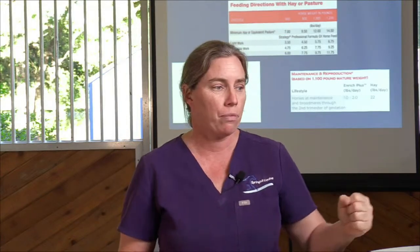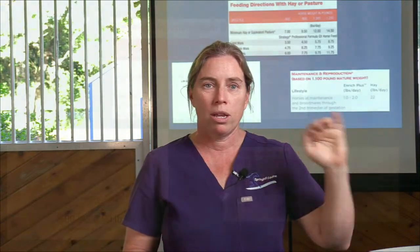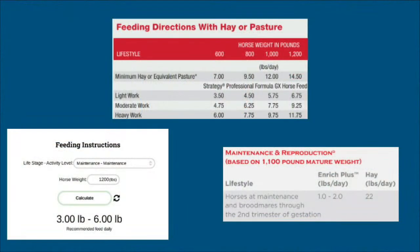We're back where we ended up. Okay, so in the middle there, in the red and white, are the feeding directions for Strategy. So if we look down, for a 1,200-pound horse in light work, that horse needs 6.75 pounds of feed a day. That means that horse needs to eat that amount of food in the day in order to meet all of its vitamin, mineral, and protein needs.